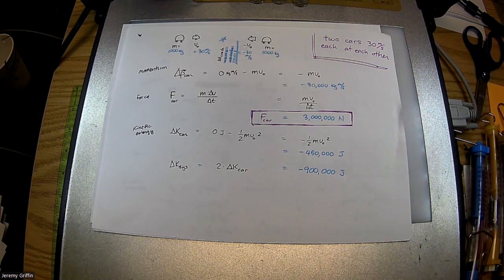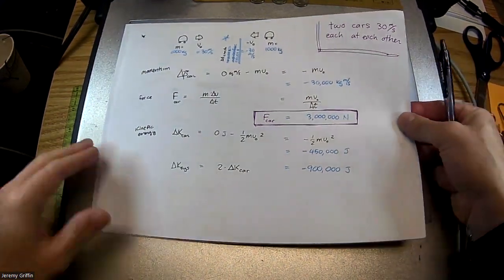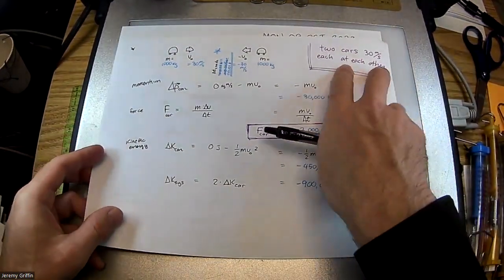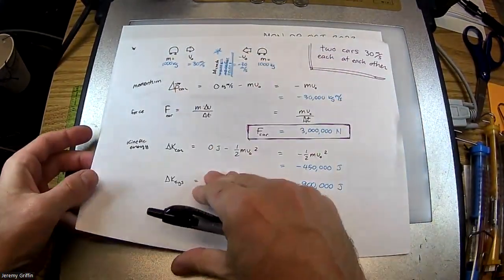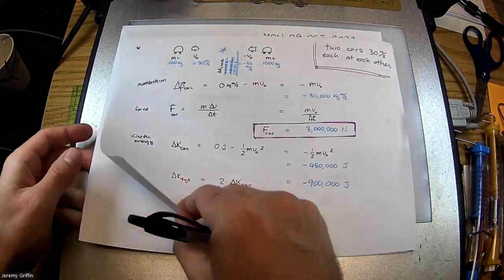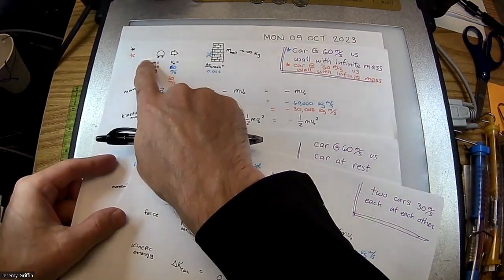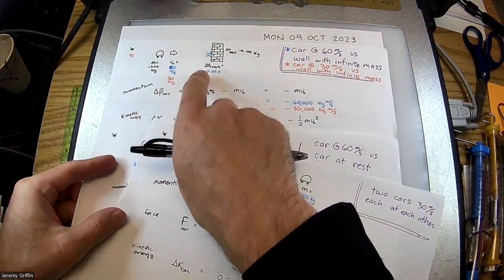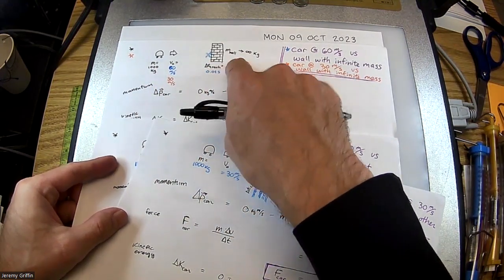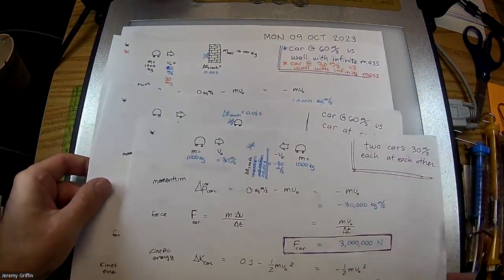Here's a bonus video. Nathan was asking last week this interesting question about cars crashing: what would be more force? Say you had two cars headed toward each other at 30 meters per second, so 30 meters per second to the right, 30 meters per second to the left, versus one car going 60 meters per second at a brick wall that wasn't going to move. Maybe I'll call that infinite mass. So I was trying to figure what would be more force?